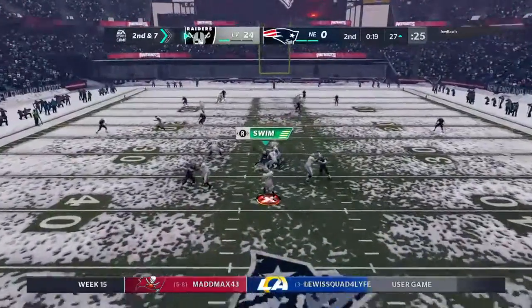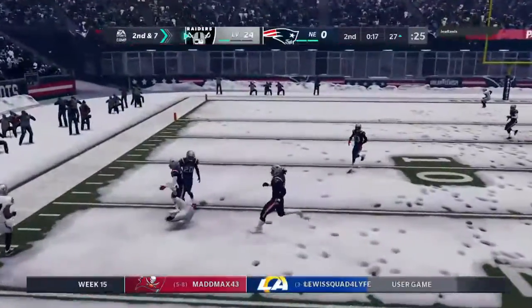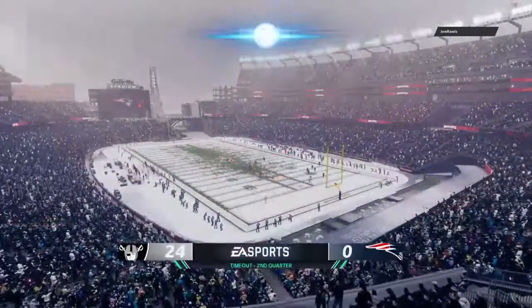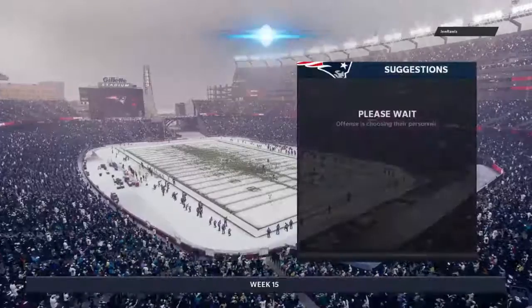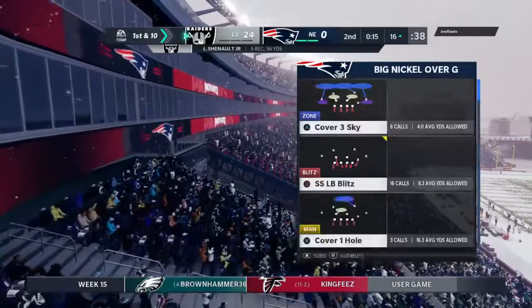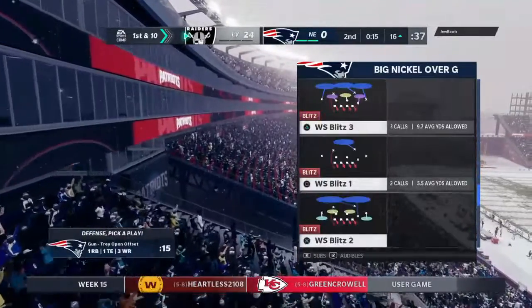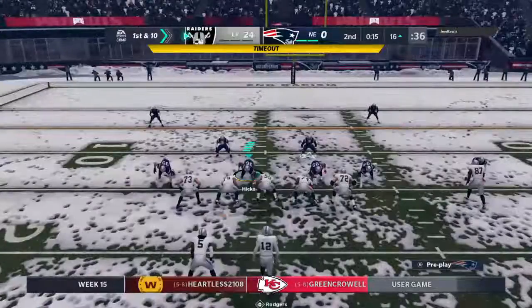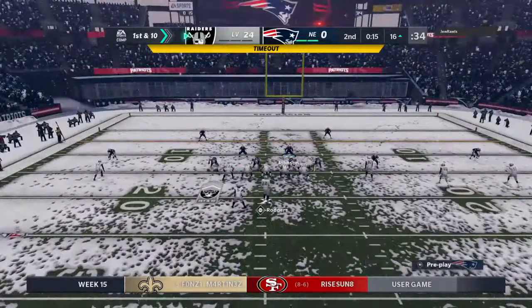Rodgers going to throw. Connection made with Chenault, and he's got another first down as the tackle's going to be made at the Patriots 16. Now the Raiders are going to burn their third and final timeout, as it'll come with 15 seconds to play in the first half. So the ball down to the 16 here for first and 10.